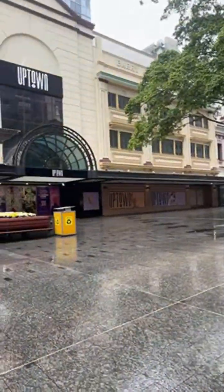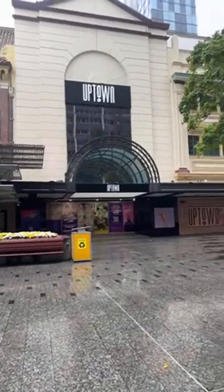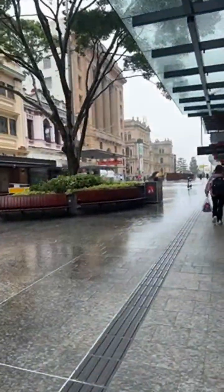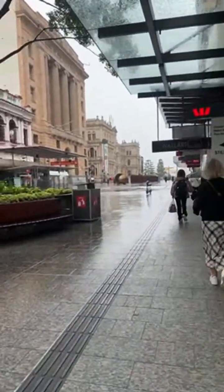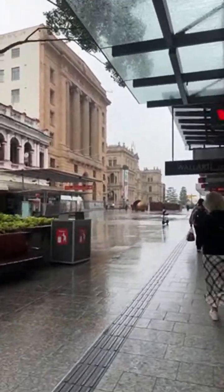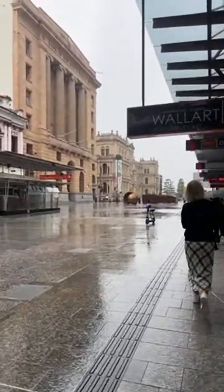All right. Okay, so just passing Uptown again. That's where I came out earlier. And we're just coming up to the original casino. They're building a new casino in Brisbane now. It's almost finished. But this is the original, just up here on the left, that old building.